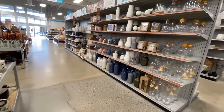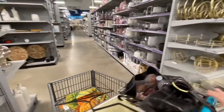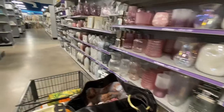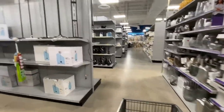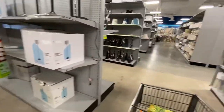$10. There's other things down here. There's some pretty vases. Vases, if you want to say vases. And what I came for is a lampshade, so I hope I can find a lampshade. Here's some lamps. I don't see any replacement shades.